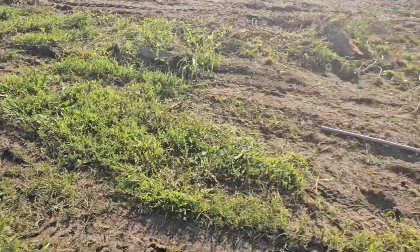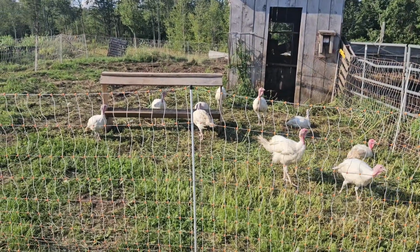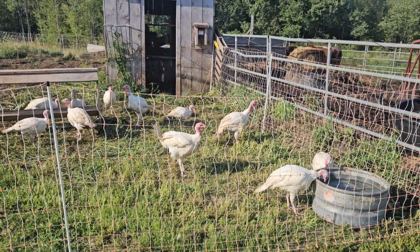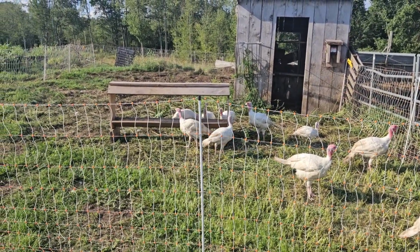Let's see how these turkeys are doing. Turkeys seem happy. They're enjoying themselves out here. They found the water, found the food, keep themselves occupied.